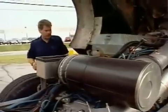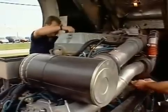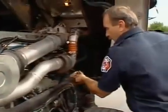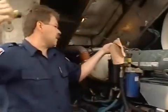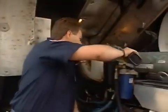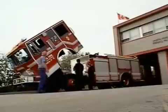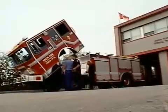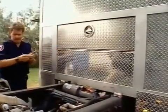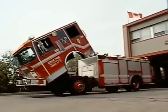Because I've always got to be ready to respond to an alarm, I can't go to the corner garage for a service check. My checkups happen every day, right here at the fire hall. Oops, looks like I need some oil. Ah, all finished. And down I come.